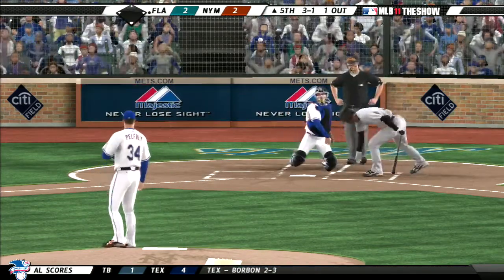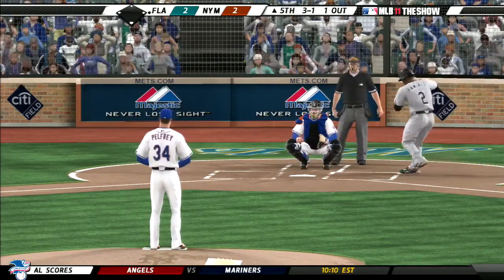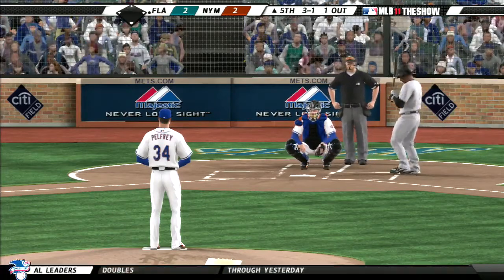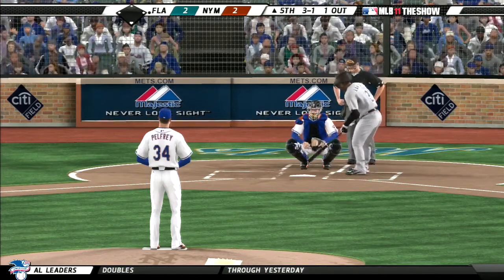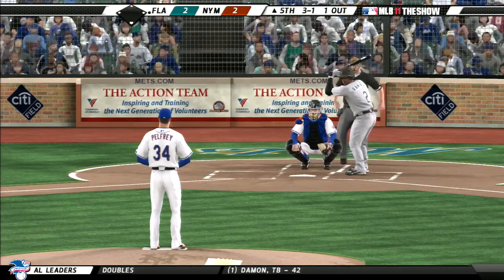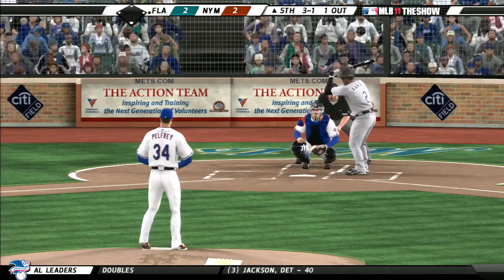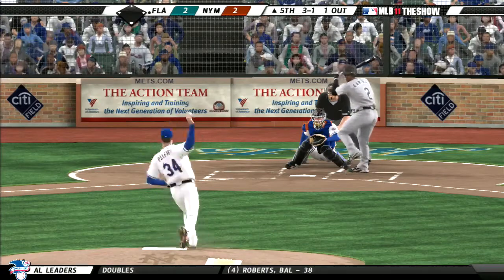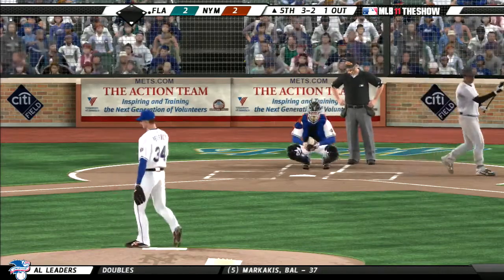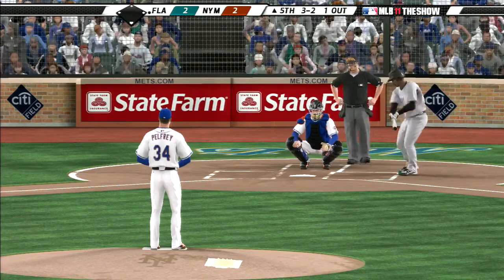So the count swells to 3-1. And this is where he's dangerous, because if you walk him, he can steal on you. But if you lay a fastball in there, he can also take you deep. Strike two called, and it's full, 3-2. And sometimes you just got to wait this guy out up there. He hasn't felt right about any of those first five pitches, but number six could be different.